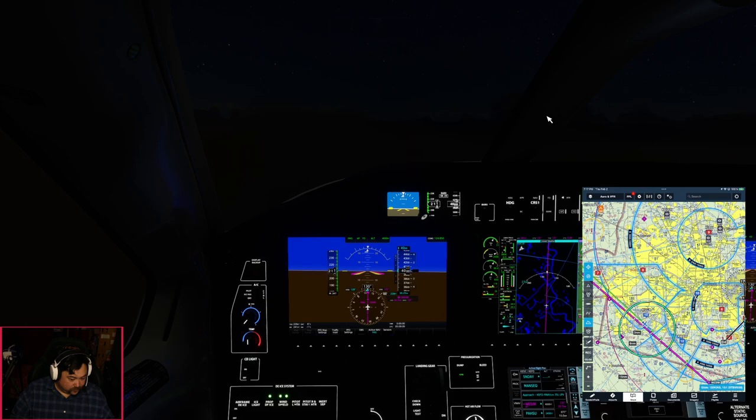TBM, Niner Yankee Sierra, descend and maintain 3,000. Descend and maintain 3,000, Niner Yankee Sierra.